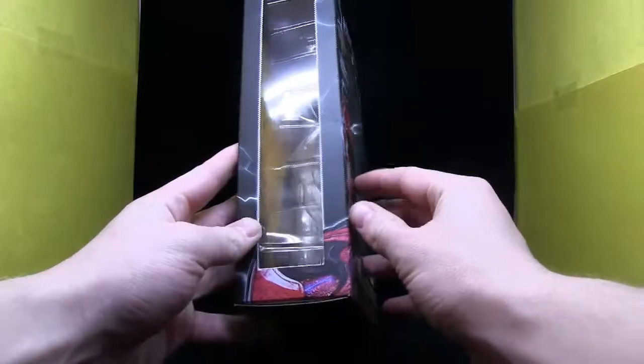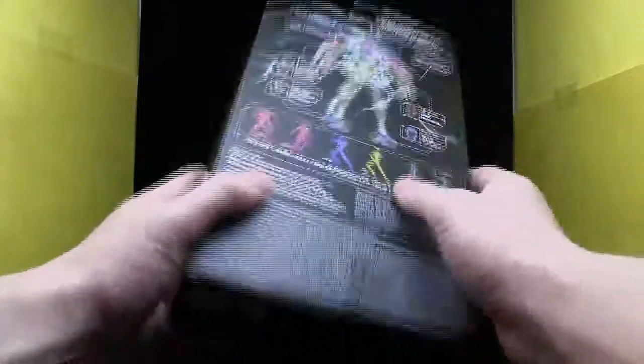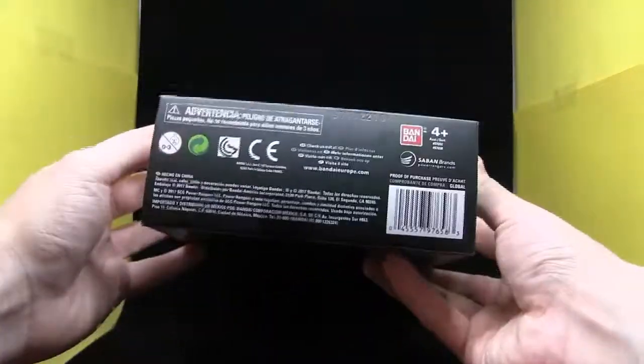Sides of the box continue that white lightning bolt streaks and stuff, which is pretty cool. Continuation of the Red Ranger artwork. Same with the back, just basically all black. And the top of the box here just has the new Power Rangers 2017 movie logo. And the bottom is pretty much useless.